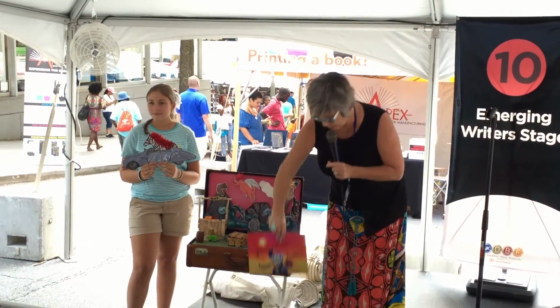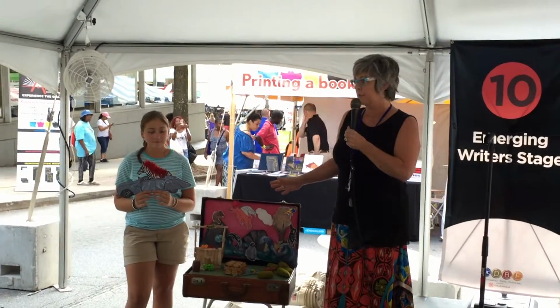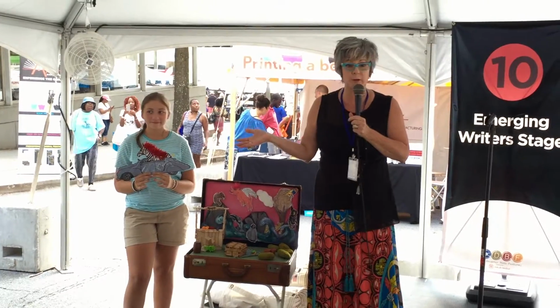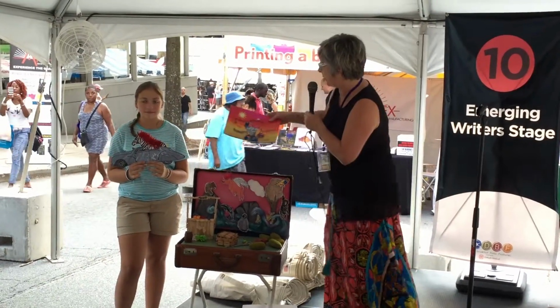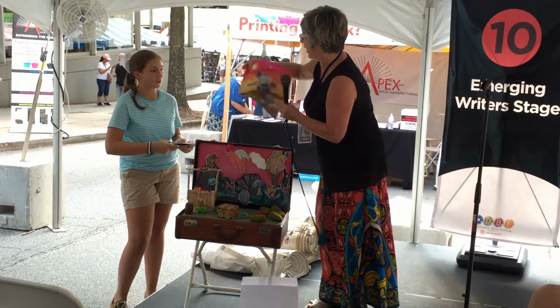So this book is a little bit different from what you'll normally see because of the diorama format, which was then professionally photographed. But not only that, I made the type. Maybe Mallory, you can put those down, sweetie. Maybe just open this page wide open.